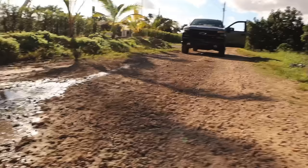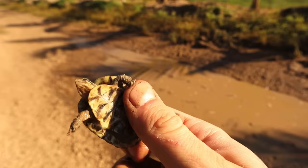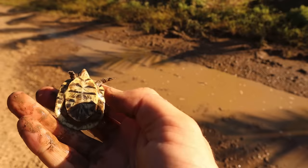Now, the reason why they call them box turtles is because he can actually close his plastron, the whole bottom of his shell. He can enclose himself in. This part closes and that part. And he can totally just enclose himself off.